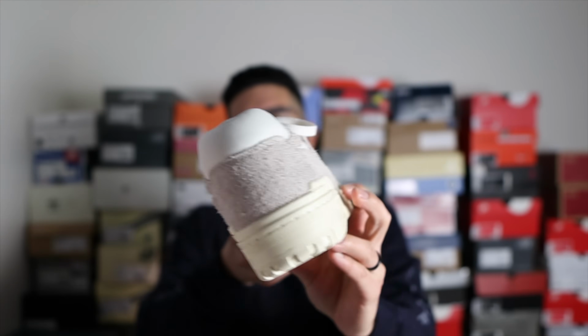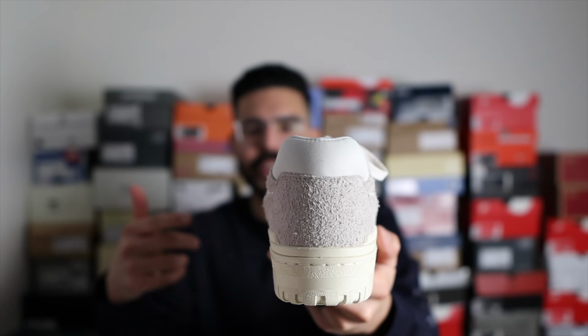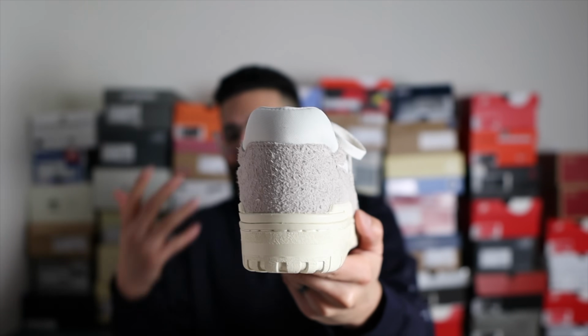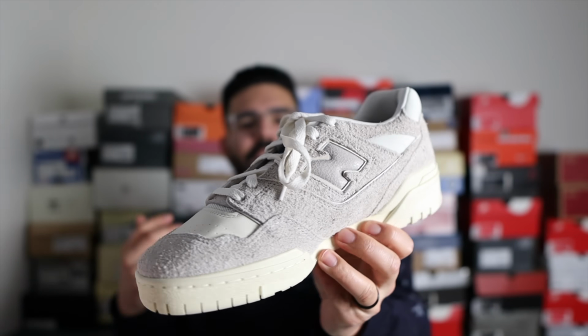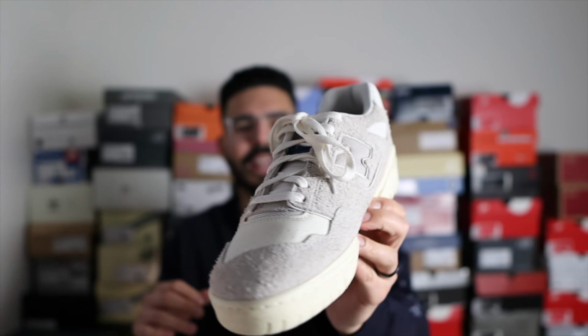My only knock on this drop was that it does not have any branding on the heel counter, so you don't have the New Balance or MLE and Door on the heel counter of the shoe, which I do miss, because having the branding does make the shoe more special in my opinion. But overall, this one here is definitely very clean.